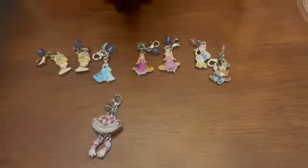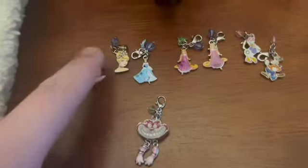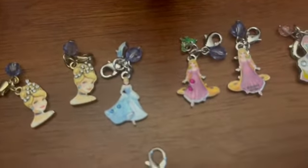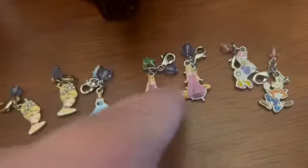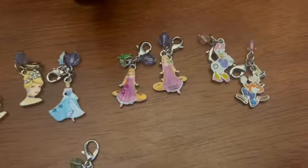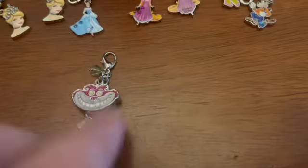Okay, and then they had some different bag charms this week. These are $3.99. One of these is spoken for. The Cinderella face one is spoken for, but just to show you the designs that I have, I picked up another Cinderella face, also Cinderella full body. I have 2 of the Rapunzel full body, because look at that, you've got the little extra tag there where it's got her little lizard or her iguana, and then you've got Daisy, Goofy, and Cheshire Cat with his dangly little arms. And again, those are $3.99.